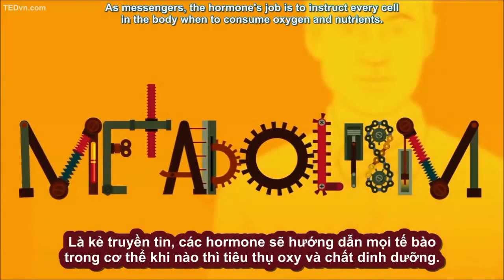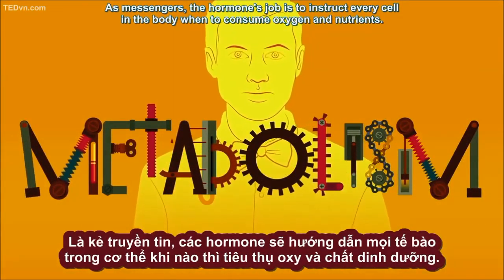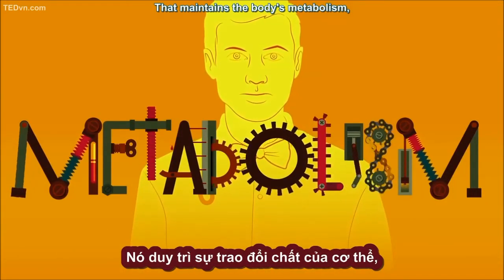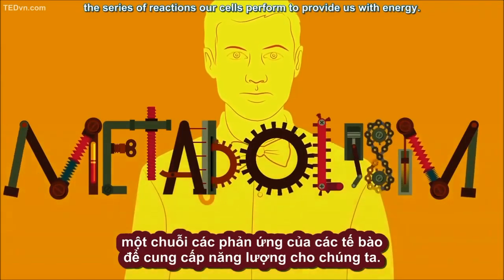As messengers, the hormones' job is to instruct every cell in the body when to consume oxygen and nutrients. That maintains the body's metabolism, the series of reactions our cells perform to provide us with energy.